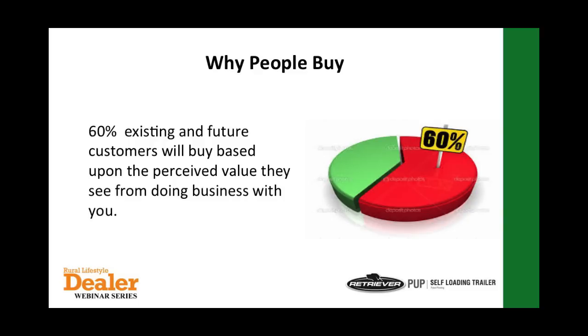You know, when I hear people talk about working to make customers satisfied, I know theoretically it makes sense that we want satisfied customers, but I tell my shops and my parts departments, I don't really care about satisfied customers. Satisfied customers fall into this 60%. I'm interested in taking satisfied customers and making them loyal customers.